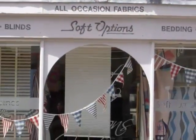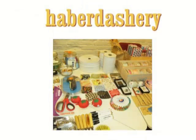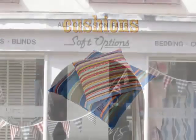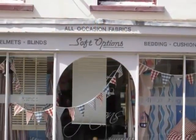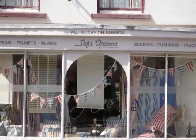Soft Options is a shop which sells haberdashery. That's articles for sewing such as buttons, zips and thread, and soft furnishings such as curtains, blinds, bedding and cushions. The name plays on the word soft, which can also mean easy. A soft option is an easy choice, usually involving less work. You can always rely on him to choose the soft option.